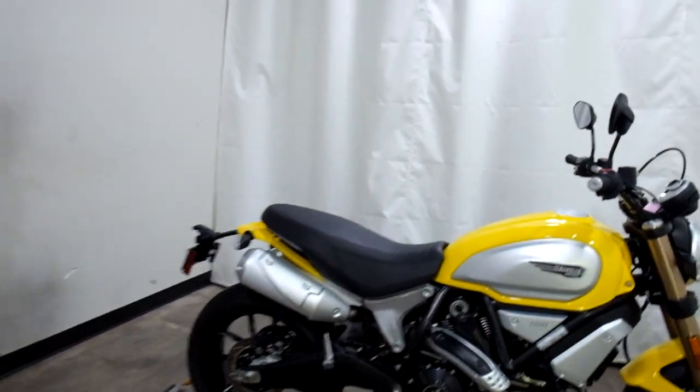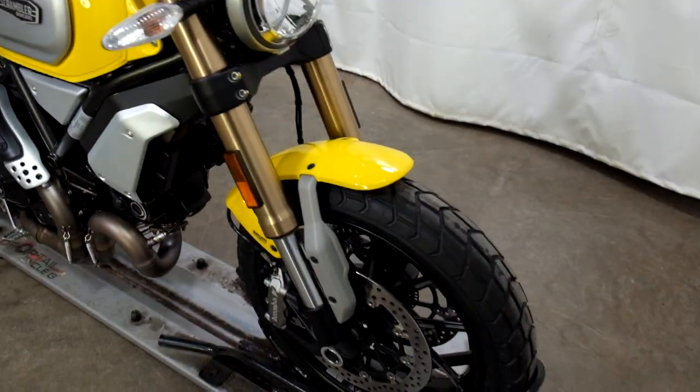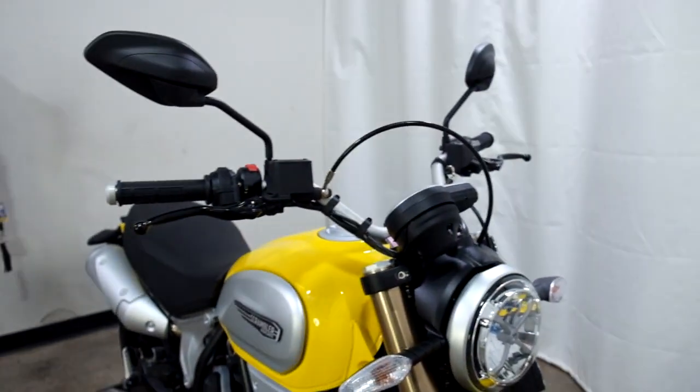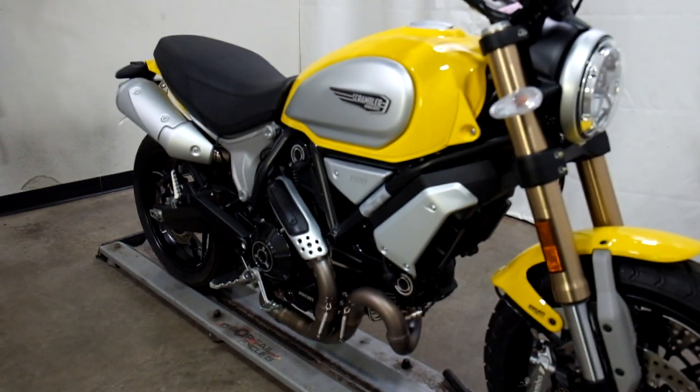This bike is basically still brand new. I mean, it's got under 300 miles on it. Tires are still in great shape. It is all stock and just waiting to be customized.